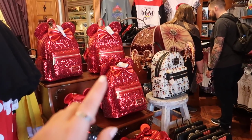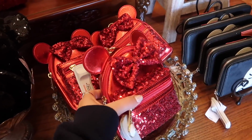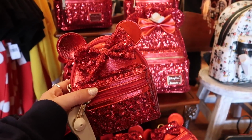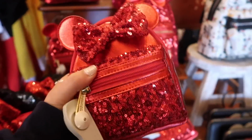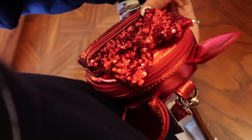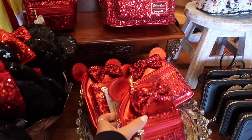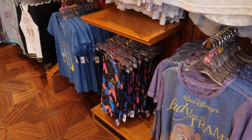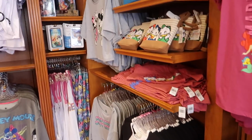So as I was showing you the red Loungefly backpack, we also have the mini one. I think that's cute. I actually like it better than the, I guess this is the super mini. But yeah, this is just cute. Cute little thing. And I like it because you can hook it onto your belt and kind of rock it like that. It'd be really cute, like a little crossbody satchel. And of course, this is where you can get most of the throwback stuff, throwback clothing and everything.